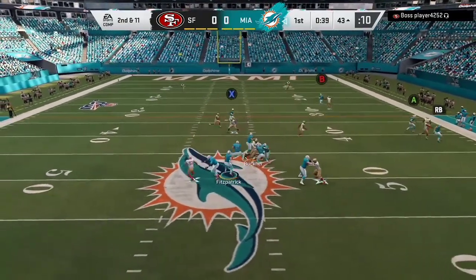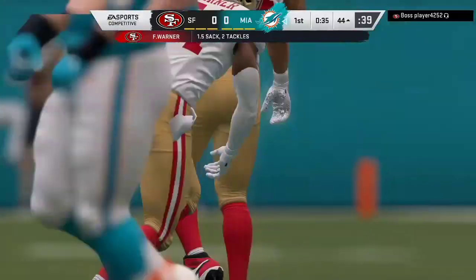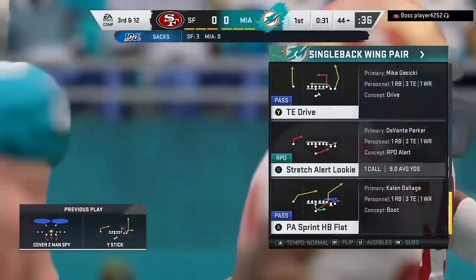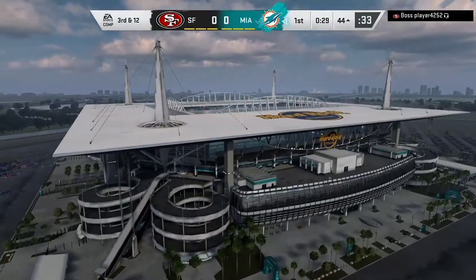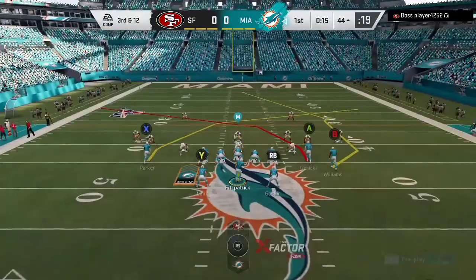Fitzpatrick steps away, and he can't get rid of it. He's taken down. And that is the 3rd sack this offensive line has allowed this first quarter. Yeah, that puts him on pace. Let me do the rotary math here. To be sacked 12 times in a game. I know he's not going to go for that.